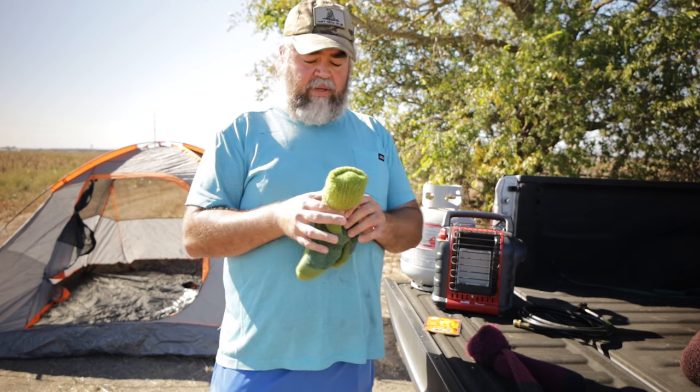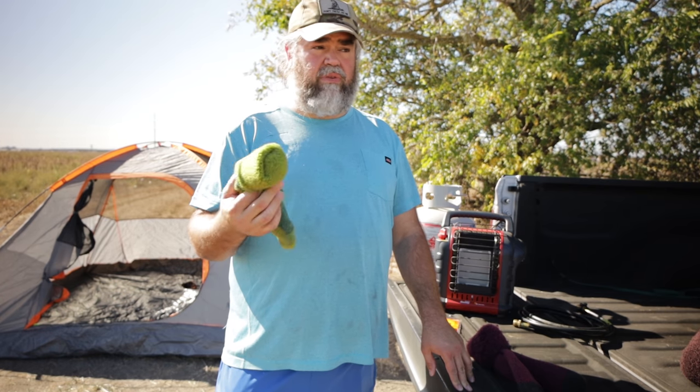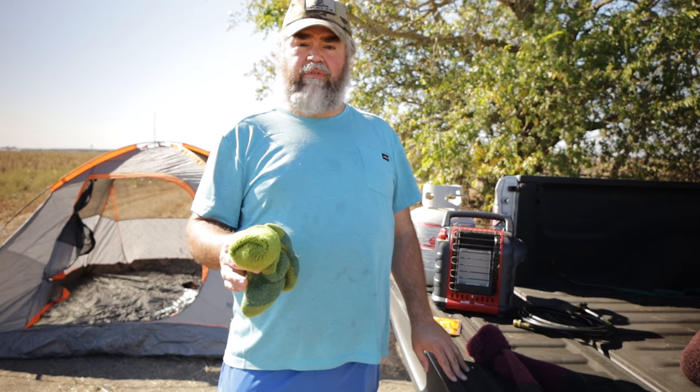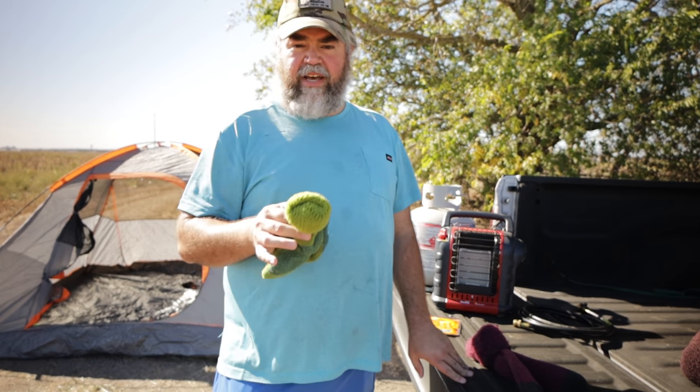When we go camping, we leave these on our beds. We swap them out during the day when it's time to get up and go places. And when it's time to come in and get ready for bed and we get dressed and get in our pajamas and things like that, we put these socks on.